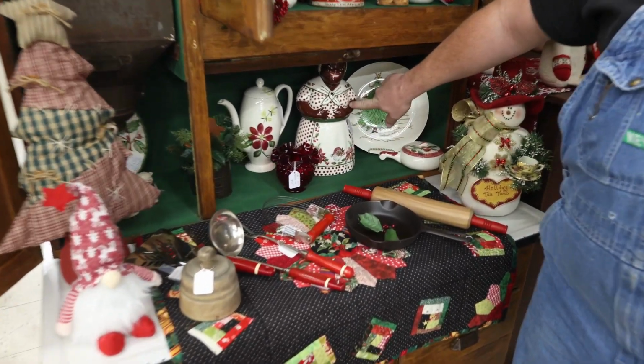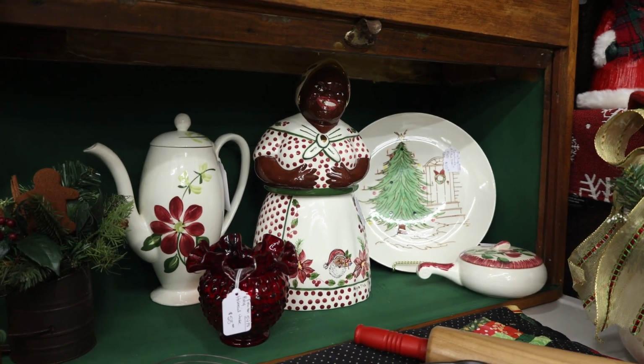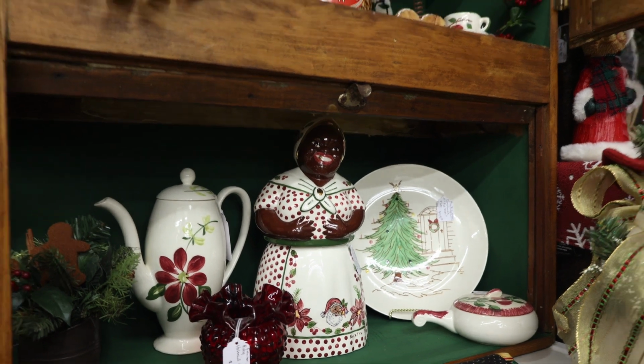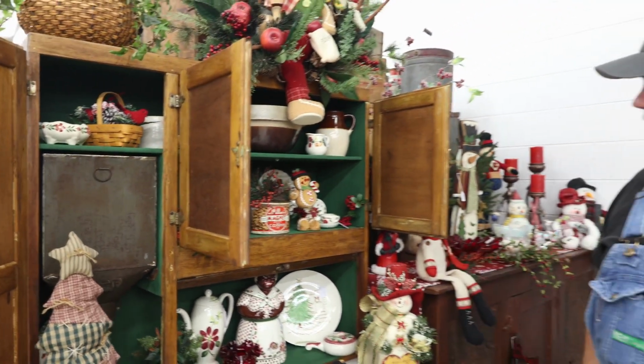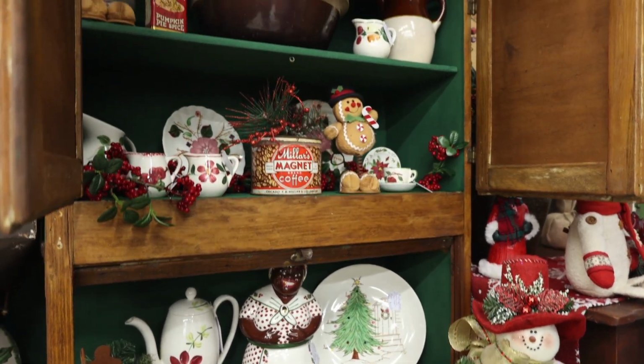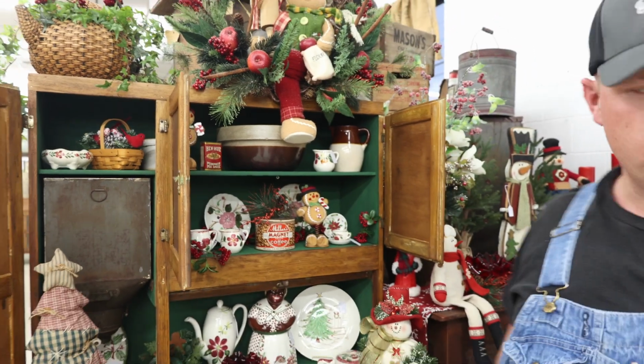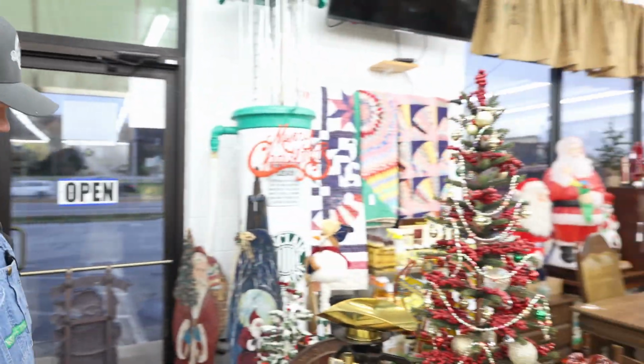This is quite the beautiful piece for those of you who love Blue Ridge. It's the Santa Claus and Agatha Peterson Mammy jar, and of course the Christmas tree plate. Offers some pretty good Blue Ridge pieces mixed among our decor, if you will.